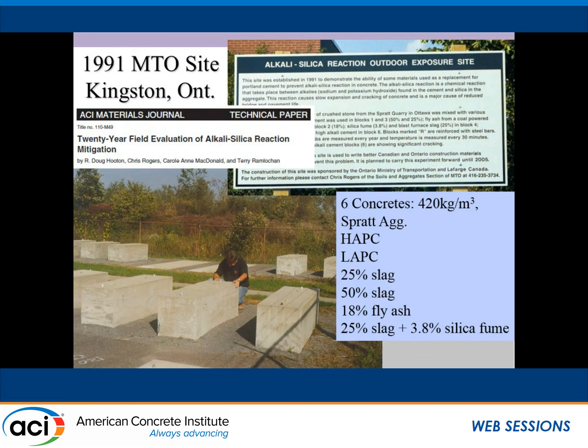One thing, I'll just mention 2 slides on this. We did another study at Kingston. In fact, we wrote this paper 2 years ago if you want to read more about it, again with 6 concretes. I think this was the first ASR exposure site in Canada. And there's Mike actually praying that the concrete won't crack. So we did a bunch of beams, reinforced and plain beams, and some slabs with these different mixtures.